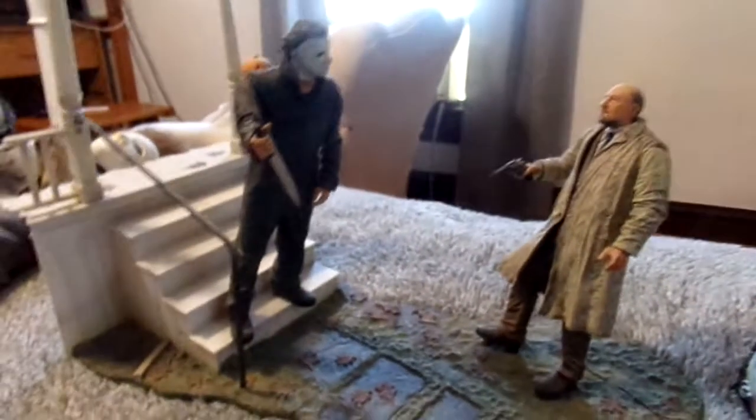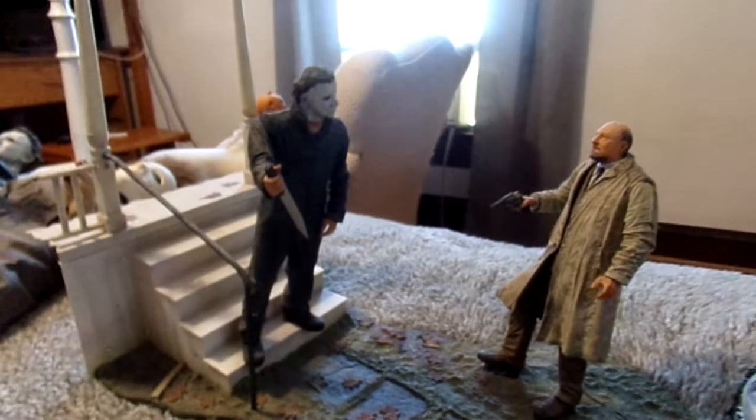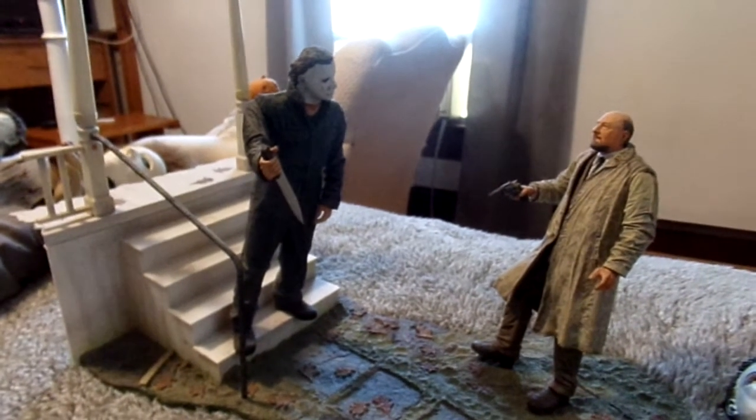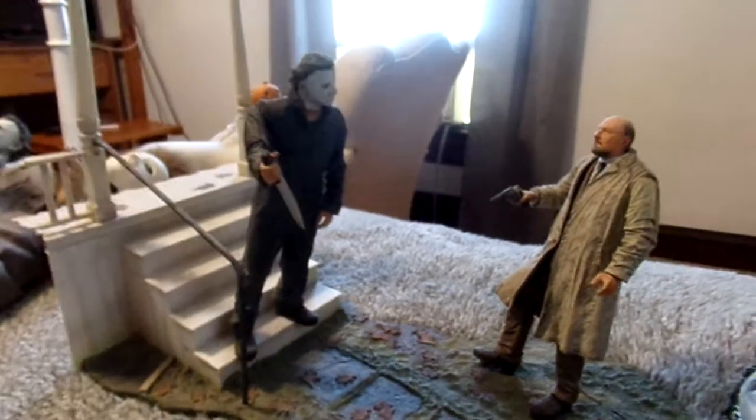Now I know that this set used to come with a little plaque that said Halloween on it, but unfortunately I lost it. That's just one of the things where when you take collectibles out of the boxes, like back when I was younger, I didn't take care of my collectibles as well as I should have. I would take things out of boxes, and I would end up losing pieces. So it's kind of disappointing that I ended up losing that piece. And right here is the pumpkin. Very cool set, like I said.